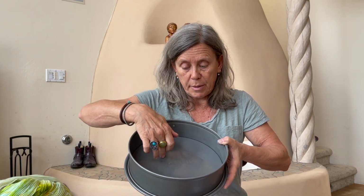And you will squish it down. It's going to be a little crumbly. Don't worry about it. That's fine because you're going to squeeze it. And you squeeze your edge up on the sides. Of course, you butter this baby.